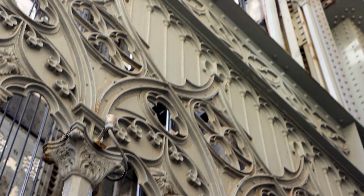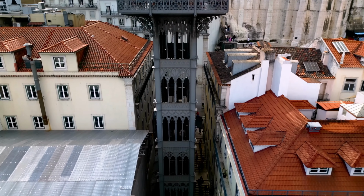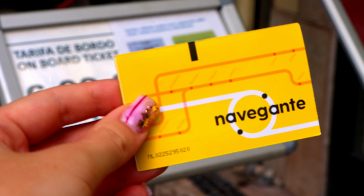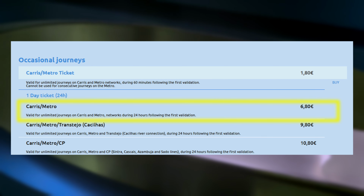Here is what you need to know. It's best to buy the 24-hour ticket for all kinds of transport for €6 because otherwise you'll need to pay €6 only for one ride with the lift. If you still need to pay, you can do it right in the lift.